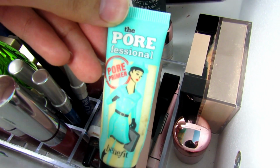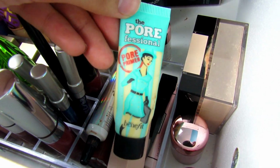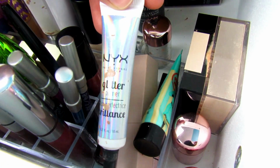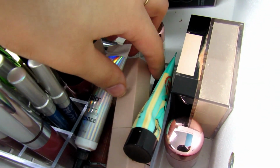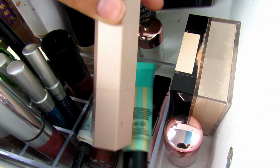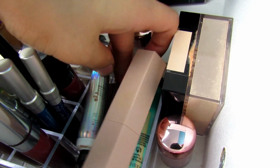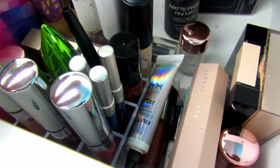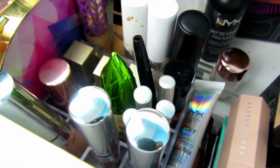I also have my Benefit Porefessional Primer, which is my favorite primer to like mattify my pores and make them look really small. The NYX Glitter Primer, the Fenty Beauty Contour Stick, some eyelash glue, the Fenty Beauty Gloss Bomb right over here. And then over here, I basically just have some more ColourPop lipsticks.